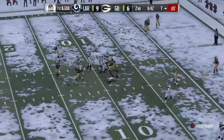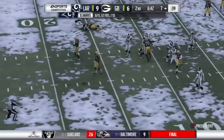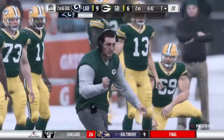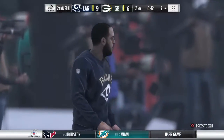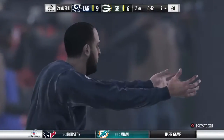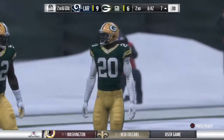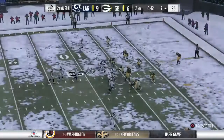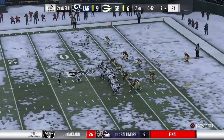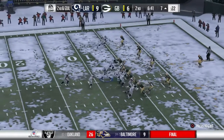Back to throw. Harris. And the tip there altered the ball flight, and it falls incomplete. It'll be second down. You've got to give some credit. They're able to hop up in the air and bat that one away. And that's frustrating for an offensive lineman because the only recourse is when he goes in the air to try and get some type of a pop or a shove, hoping to bring his arms down.